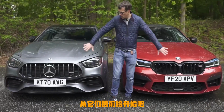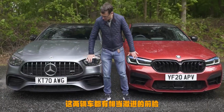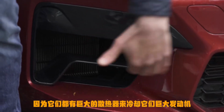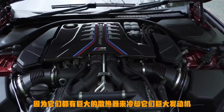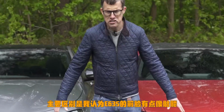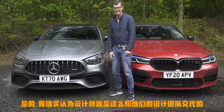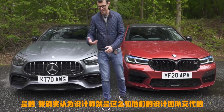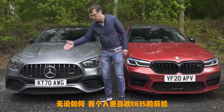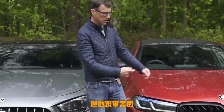I'm going to start off with their fronts. Isn't it nice to see BMW's old grille? You're going to miss that. Anyway, both these cars have quite aggressive noses, don't they? So loads of vents, and the vents are all real because they've got huge radiators to cool the massive engines beneath their bonnets. The main difference is I think the Mercedes has kind of a scowl, a downturn, whereas the BMW is more like, yeah. Do you reckon that's how the designers talk to their teams to lead the design process? Anyway, personally, I prefer the front of the Mercedes, though Lewis behind the camera prefers the look of the BMW, but Lewis is wrong.